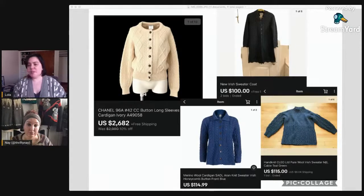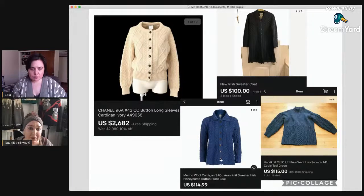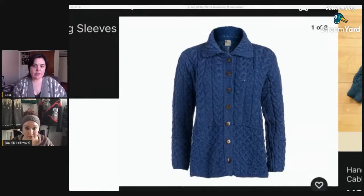A lot of these sweaters will use the term fisherman sweater as the most common keyword. I would definitely use that, but it's also helpful to have the specific type. If it's an Aran sweater, you can tell that the Chanel sweater is a great example of this because it's all over cabling with different panels of cable designs in a row. And often it will also have a sort of honeycomb pattern, which I think this blue one at the bottom has. Yeah, the bottom half is like a honeycomb. That's very distinctive, so you can generally learn to recognize these pretty well.